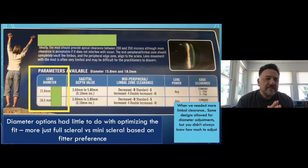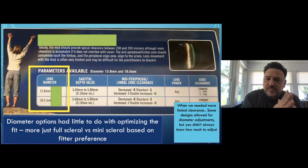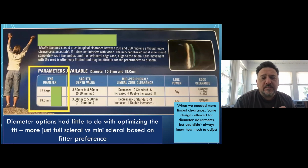It doesn't mean that you have to necessarily fit a certain diameter lens on a certain diameter cornea all the time. But it does mean that if you decide to go to a larger lens on an eye, how do I want that increase in diameter distributed? Do I want it distributed more in the vaulting chamber part of the lens, or do I want more of that increased diameter in the sclera, in the landing zone? I think that's important to think about.